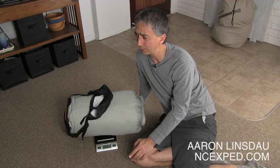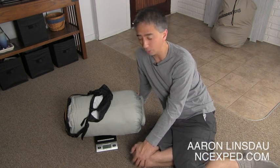I've used it, where else? I used it in Yellowstone in the winter. Yellowstone can be insanely cold in the winter. It's kept me alive even at minus 45 degrees. It was a little bit chilly, but totally works. So highly recommend the Western Mountaineering Puma bag for your much more serious expeditions.